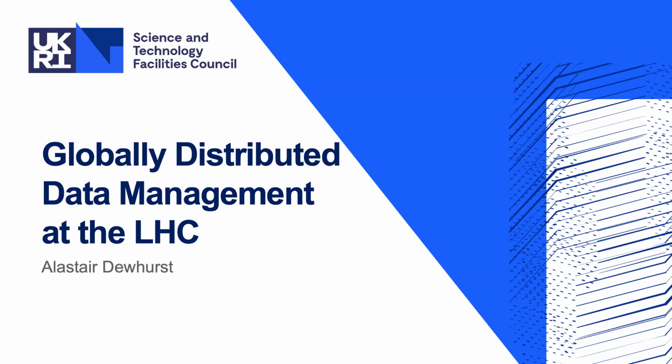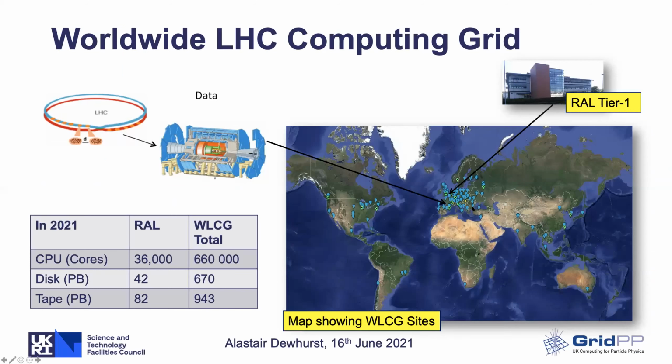Yeah, so I'm going to be talking about what the Tier-1 does at RAL in its part of helping the LHC solve their data management and computing problem. So let's just start with the basics. What are we dealing with here? In order to solve the LHC's computing problem, we need a Worldwide LHC Computing Grid. The original concept was, I think, in 1999, and there was something on the ground around 2006, with data taking for the LHC starting in 2009.